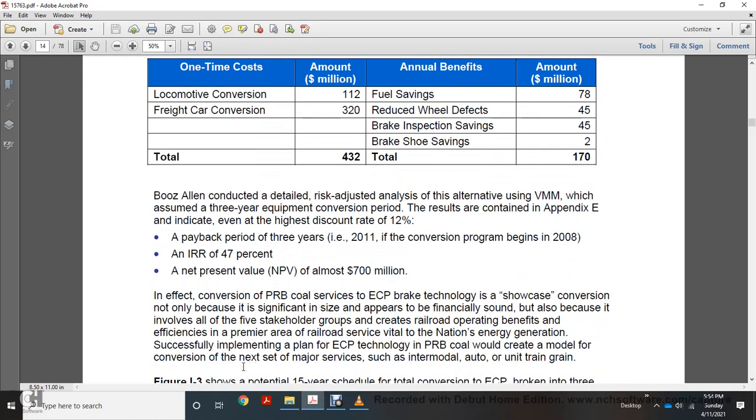Booz Allen conducted a detailed risk-adjusted analysis for the alternative valuation methodology, which assumed 3 years of equipment conversion period. The result indicated that even with the highest discount rate of 12%, payback is about 3 years, IRR 47%, and net present value almost 700 million.